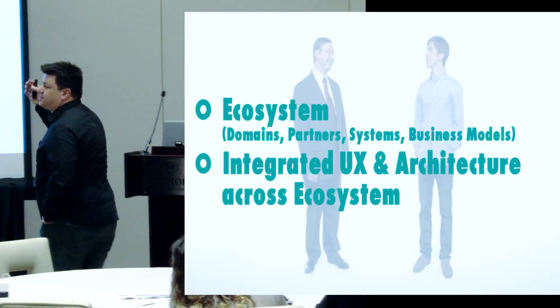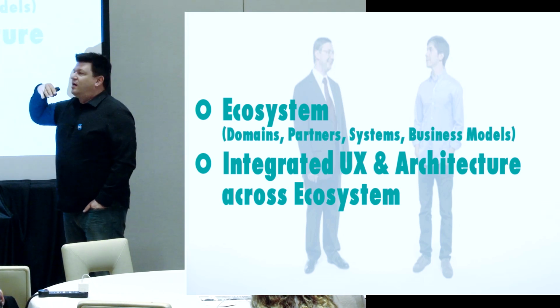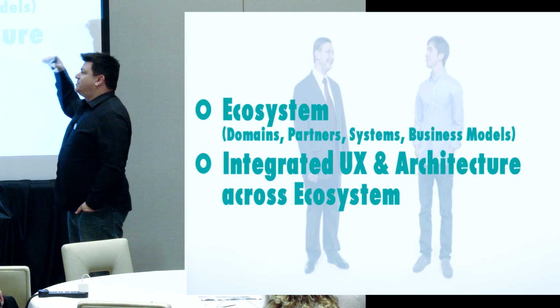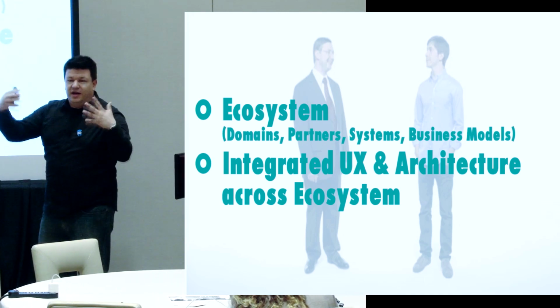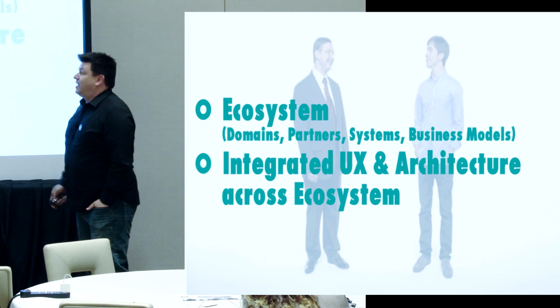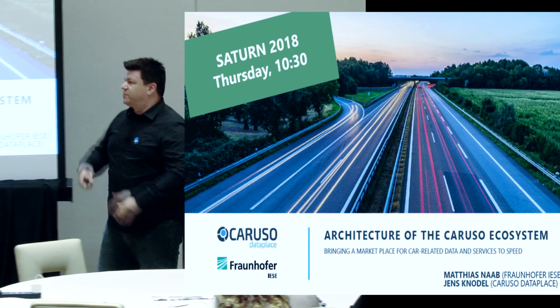So this whole ecosystem thing, talking about integrating partners from different domains, that use different systems, that have different business models, but for the user to provide a great user experience there. And so we have to provide a great user experience across the whole ecosystem.